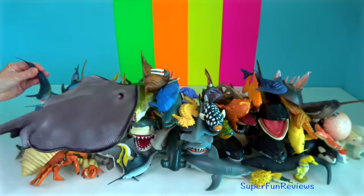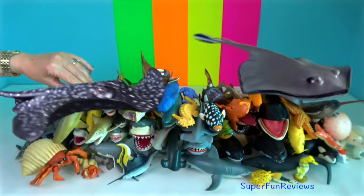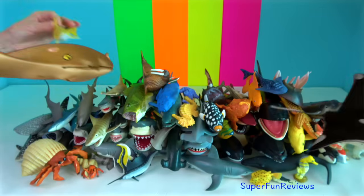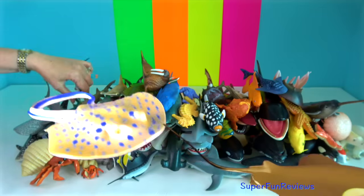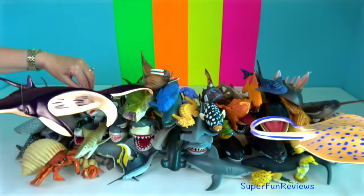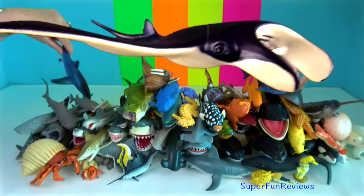Stingrays are a group of sea rays, which are cartilaginous fish related to sharks. The mouth of the stingray is located on the ventral side of the vertebrate. The upper jaw has high mobility and protrudes outwards.